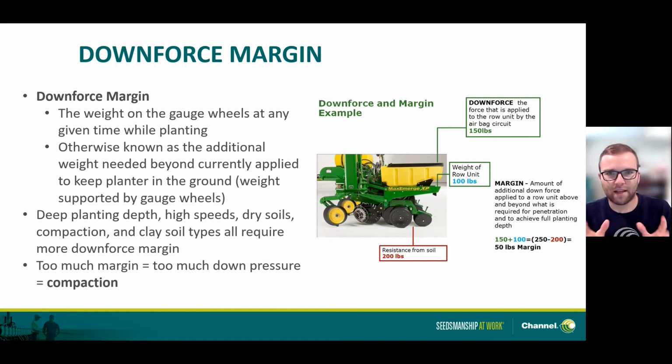That said, too much margin is essentially saying you've got too much extra weight available to get your furrow open, and that can actually cause compaction and other issues. So while setting a good margin is nice, we can actually overdo it, and I'll get into some recommendations on that. In terms of watching margin, most modern planters will have some sort of indicator on the display, either a downforce, a ground contact, or a good ride. Those are all related to downforce margin, but your margin is that actual weight. It's usually listed in pounds on that screen.